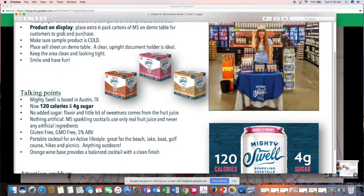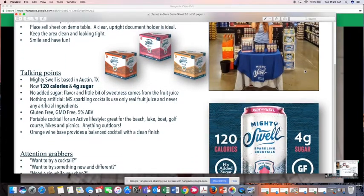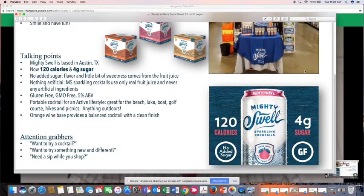So where can you enjoy Mighty Swell? Pretty much anywhere outdoors and active. That's kind of where we're at with the best places that Mighty Swell can be consumed. If you see somebody in a bathing suit heading out to the lake, use that to your advantage. Say, hey, this is great for the boat because you got a portable cocktail in a can. You don't have to worry about bottles or spilling or any of that stuff. All you have to do is cool it down.